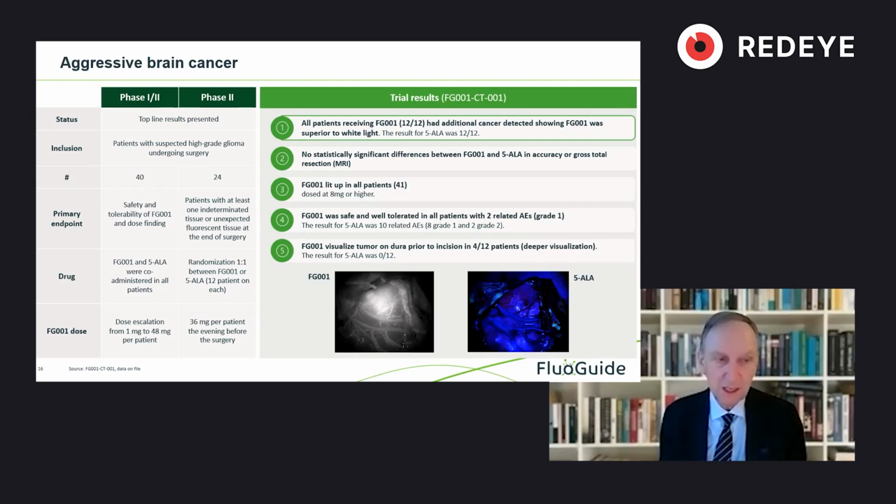We did dose escalation from 1 to 48 milligrams, and from 36 to 48 milligrams, the two highest doses, we didn't gain more. So then we stepped back to 36 milligrams. That was then the dose that was used in the phase 2 study. And the phase 2 study was made in a little bit different way.